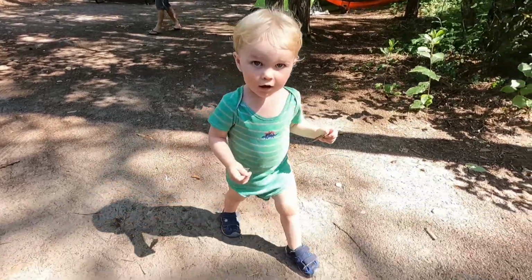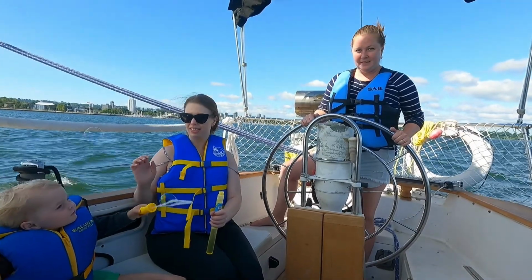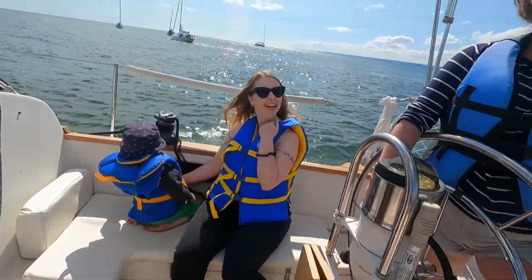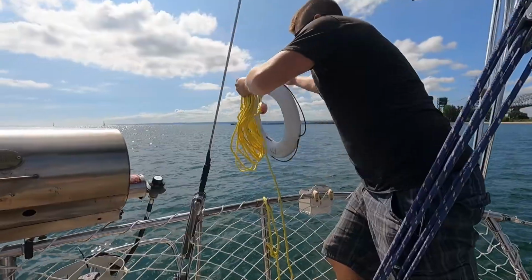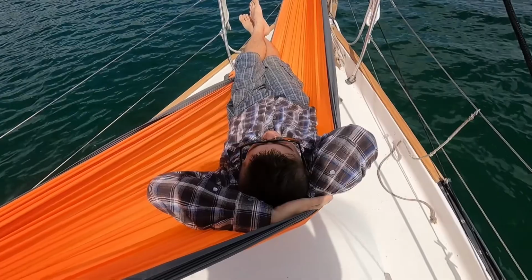Previously on Turtle Crossing, we took a family camping trip and explored the Carolinian Trail, but brought home more than memories. The next weekend, we took a day trip to Burlington Beach. With wind at our stern, a reefed main, and no foresail up, we were cruising toward our destination at a very smooth 5 knots. It was the most perfect day for a sail, and almost everything went smoothly.